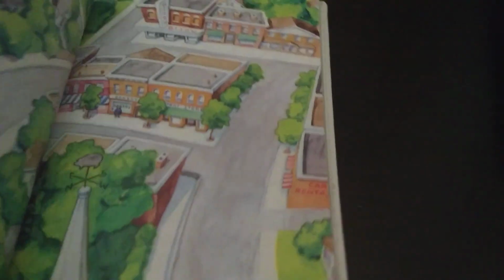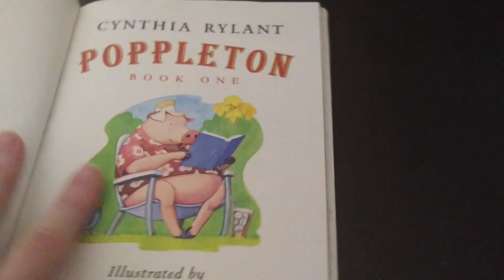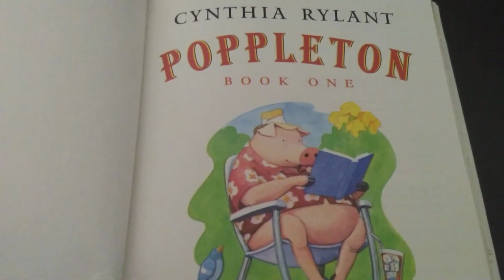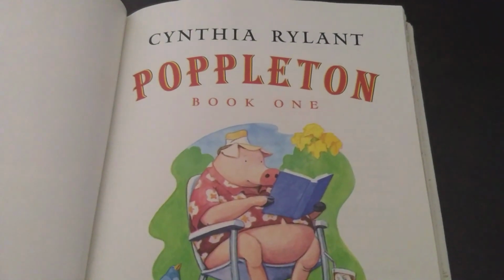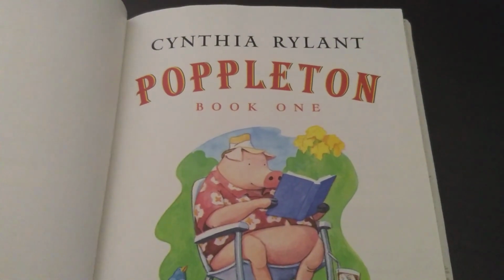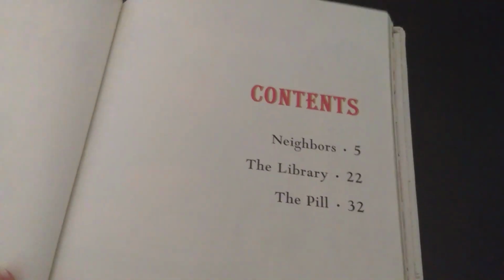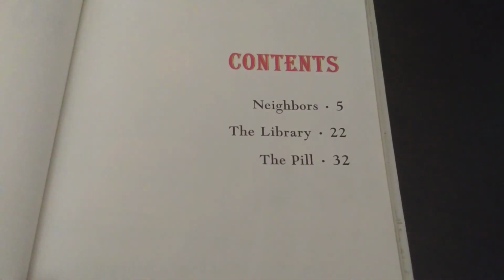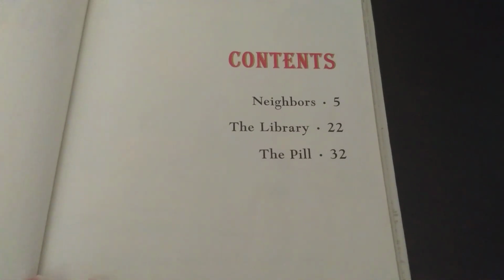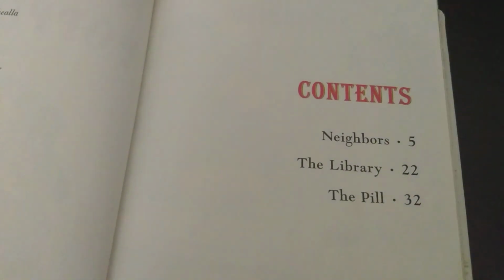So let's look, see if there's a table of contents. Oh, and I'm noticing it does say Poppleton Book 1. So this is the first book in her series. So we should learn some information about the characters. And here we have our table of contents. Neighbors, the library, the pill. So we are going to read chapter 1, The Neighbors, today.